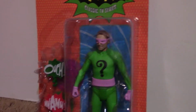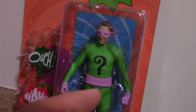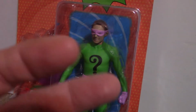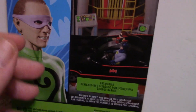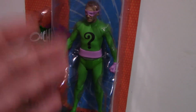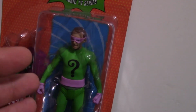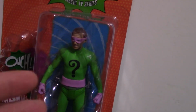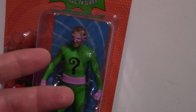You know, I've always liked the 1960s television show. When I was a little kid, it's what introduced me to Batman to begin with, before I even started collecting the comics. And I know today we have a more serious, darker version of this character, and he's supposed to be psychotic and blah blah blah. But this, to me, is the Riddler. When you think about the Riddler leaping off the pages of the comic books into live action, this is the quintessential Riddler to me, in my opinion.